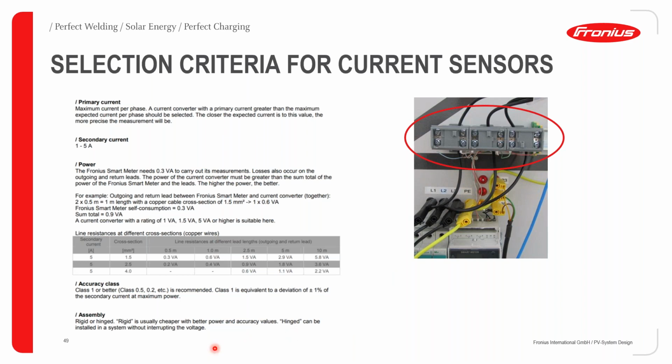But a hinged CT can be installed even when a system is operational without interrupting the voltage. So if you encounter situations whereby it's not possible to disconnect power fast for you to be able to install a CT, the most ideal solution will be to go for a hinged solution that comes with screws. So you can open up one side of the CT and then you clamp it and screw it over the particular cable.